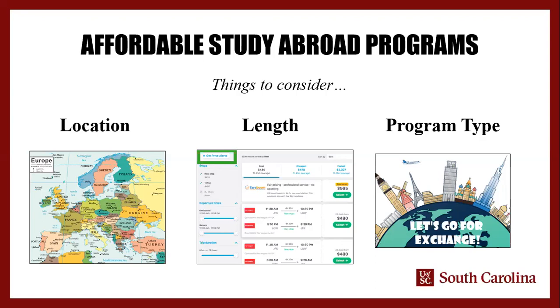So another thing is length. So a lot of times students will think, okay, let me go on a shorter term program because it's going to be less expensive. And that's true. Overall, it probably will be less expensive than an entire semester, but some of your fixed costs stay the same. So one of those big fixed costs is your airfare. If you're looking at going abroad for the minimum length required for the Gilman Scholarship, which is 21 days, then your flight is still going to be the same cost.